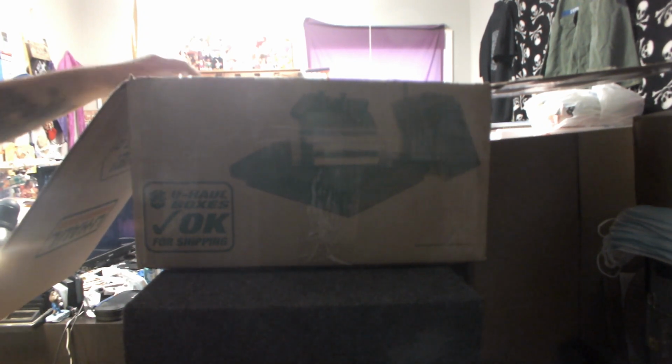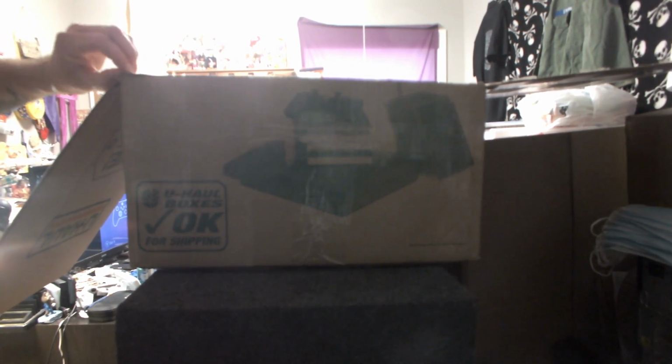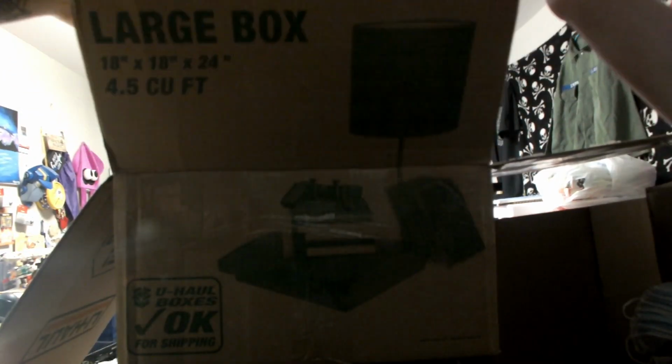Alright, let's see here. How do I open this? Is it coming open? Holy crap. Whoa. Alright, I have to put this on the floor, guys. There's no way I'm taking this out with these. There are 4 flaps this big. These are longer than the actual size of the box. There's the flap. There are 4 flaps, longer than the actual side.